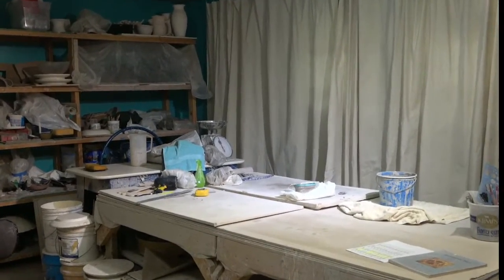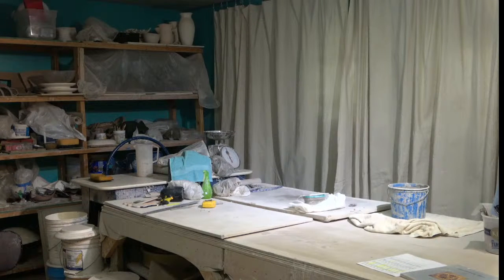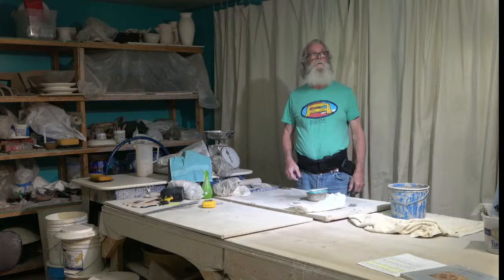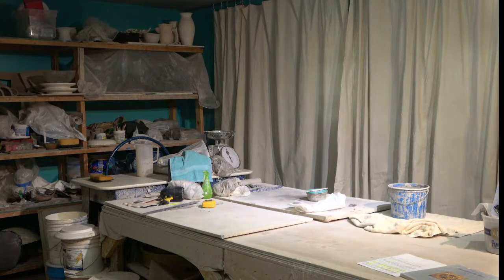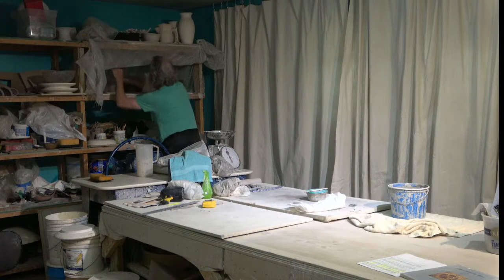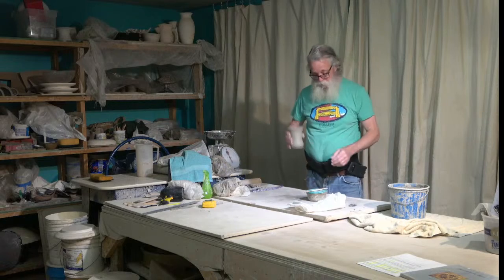Well. Trying to get the right. Well, let's hope that works. One miracle at a time. And maybe adjust the lights a little bit. So there. So, similar to the mug we just made, trimmed it yesterday.